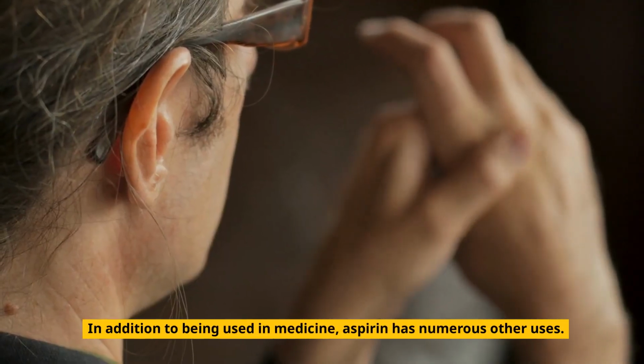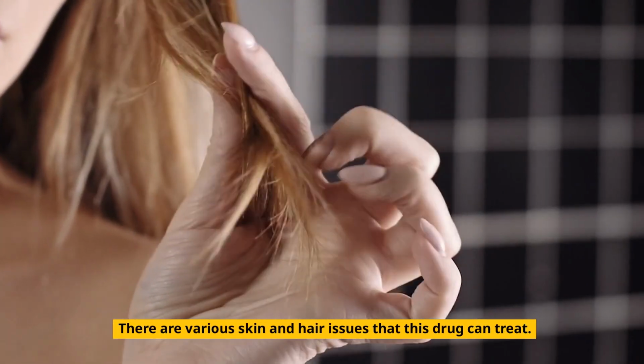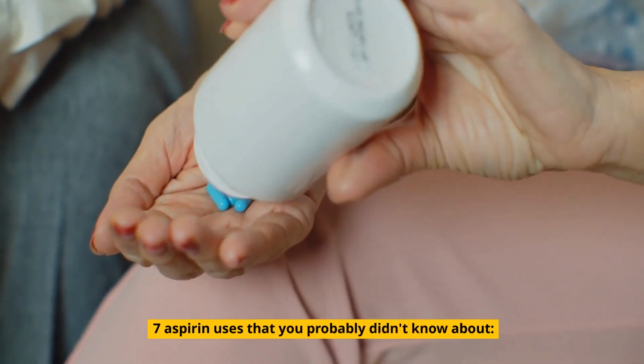In addition to being used in medicine, aspirin has numerous other uses. There are various skin and hair issues that this drug can treat. Additionally, your entire household can utilize it. 7 aspirin uses that you probably didn't know about.